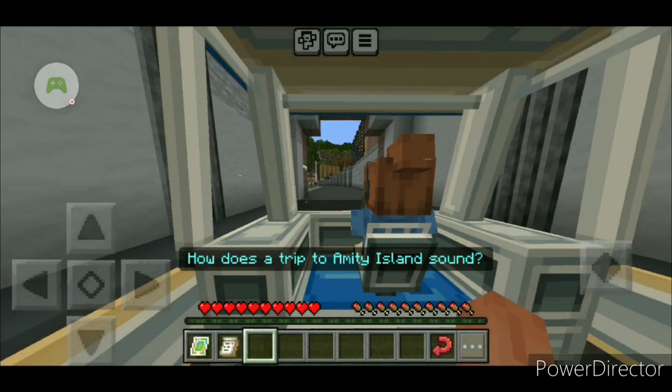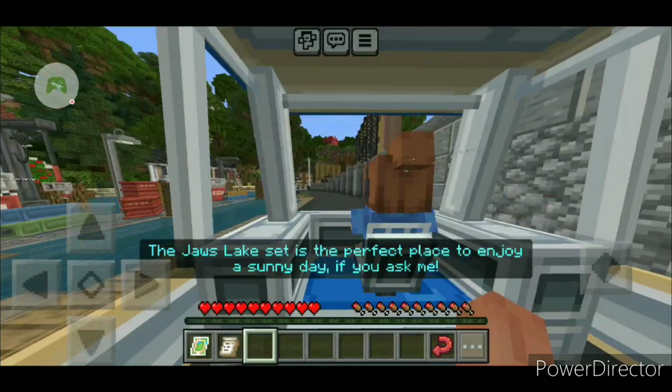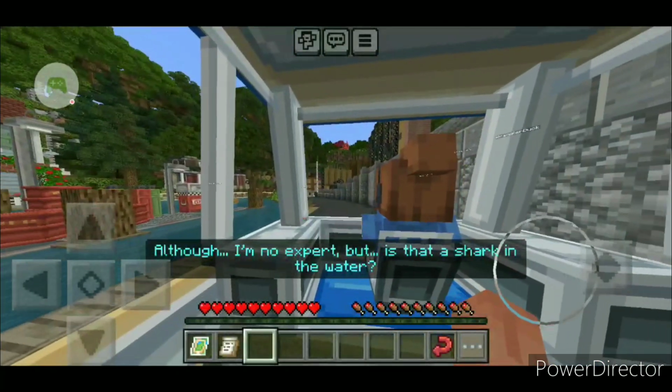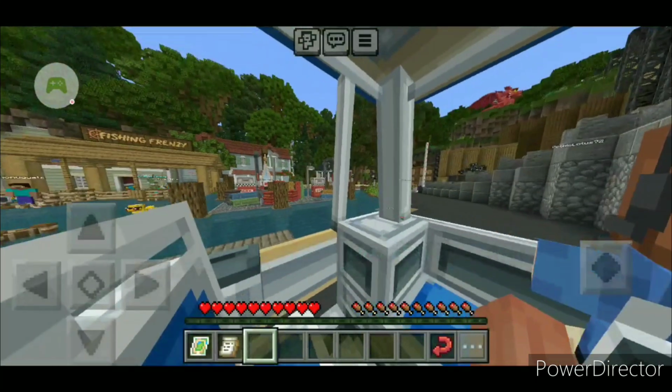Next, a trip to Amity Island. The Jaws Lake set is the perfect place to enjoy a sunny day, if you ask me. Although, I'm no expert, but is that a shark in the water?